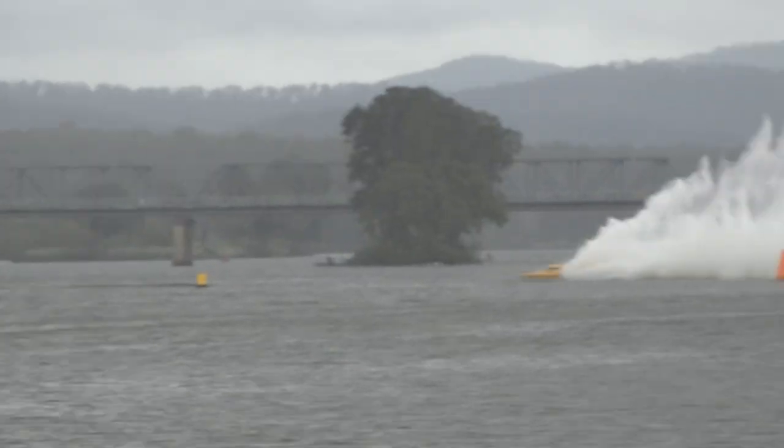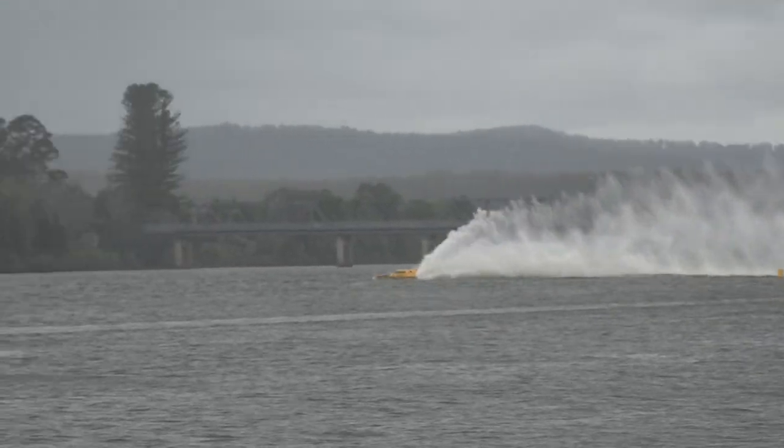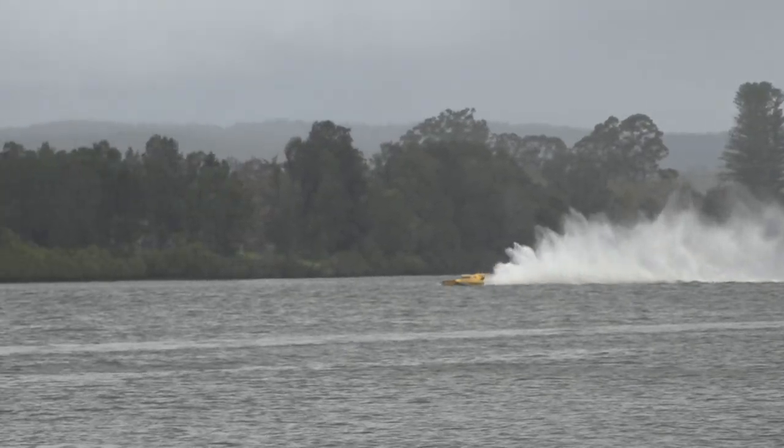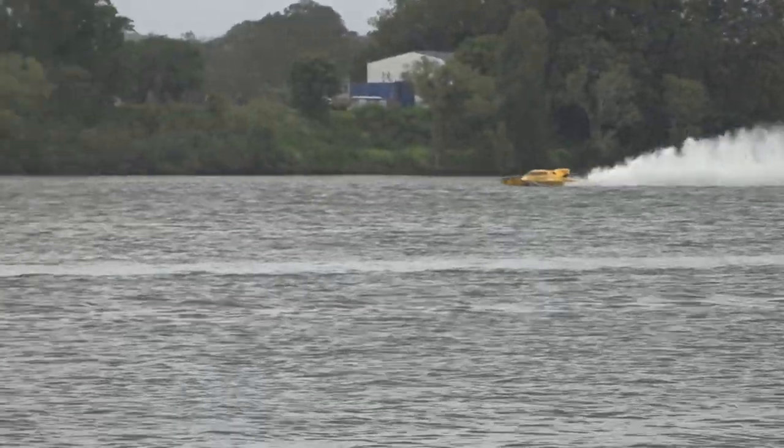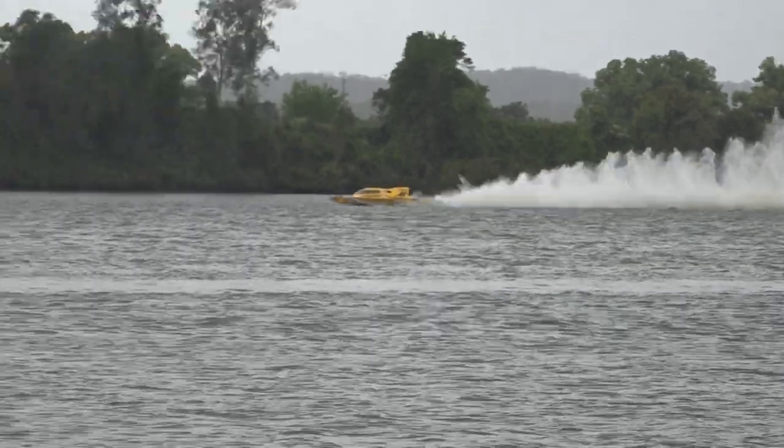Rooster tail out the back. Oh, doesn't that look good? A beautiful shot with the bridge in the background, the beautiful Martin Bridge in the background. Onto the back straight, Troy Marlin.